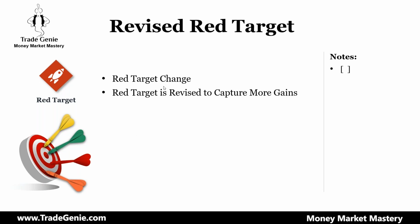So the red target may change. I do revise the red target to the upside. If the resistance is broken and I see it intraday moving up, then I revise the red target. So what I do is I move the red to yellow and yellow to green. If you're still holding, you can see that the targets are revised, or just keep the green and yellow as it is, and the red target is revised to the upside, and then we send you the alert.